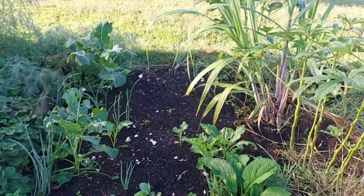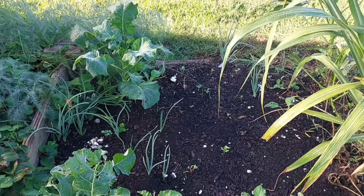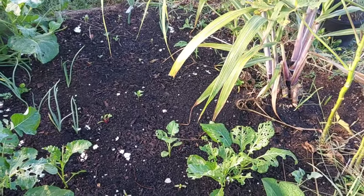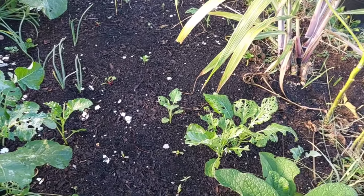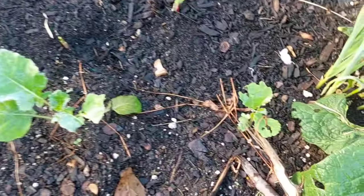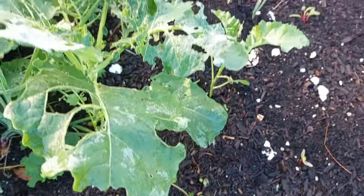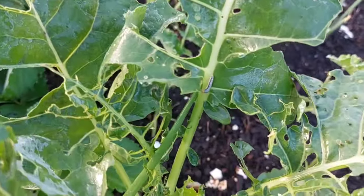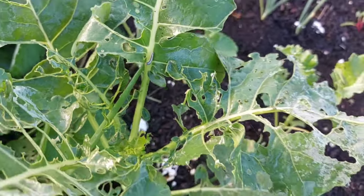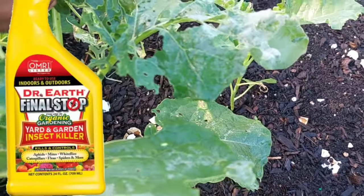This is my other in-ground bed, and I don't know, brassicas just grow really good over here for whatever reason. However I'm doing the soil. And this is just full of broccoli. Broccoli, broccoli, broccoli, broccoli coming up, broccoli. And these little worms, I had to break down and spray yesterday. I used some Dr. Earth Organic spray.